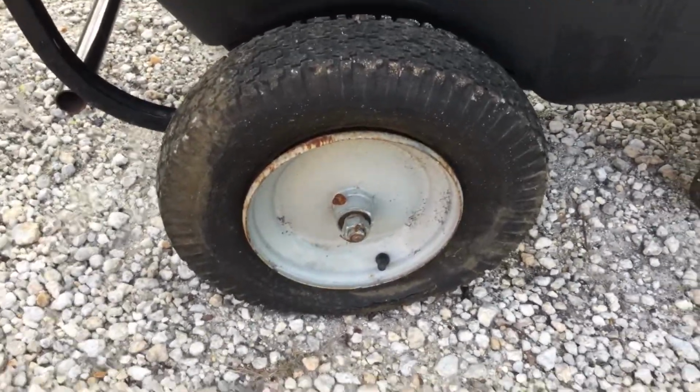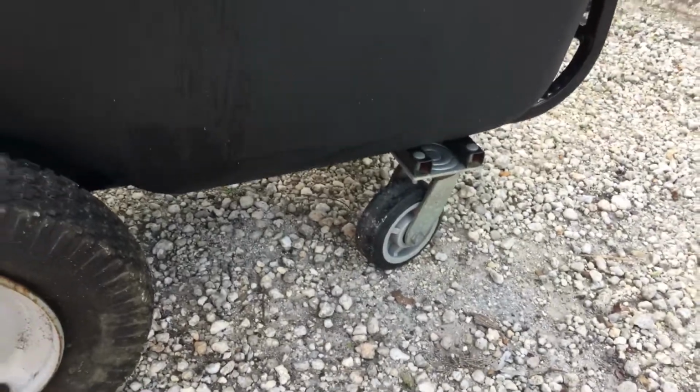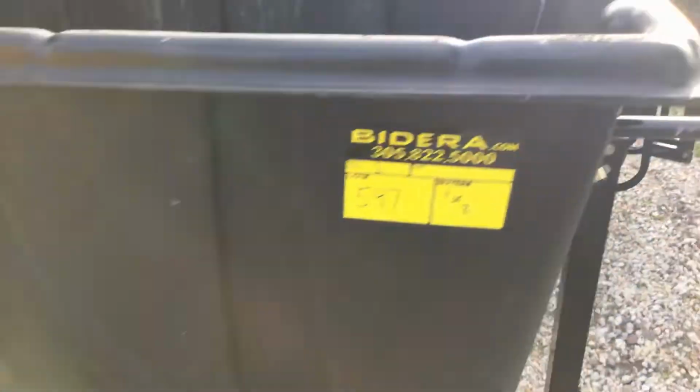All the tires are flat. The bigger tires here are real tires on rims, and they're all flat and dry rotted. The front wheels are casters, and all the casters appear to be in good shape.